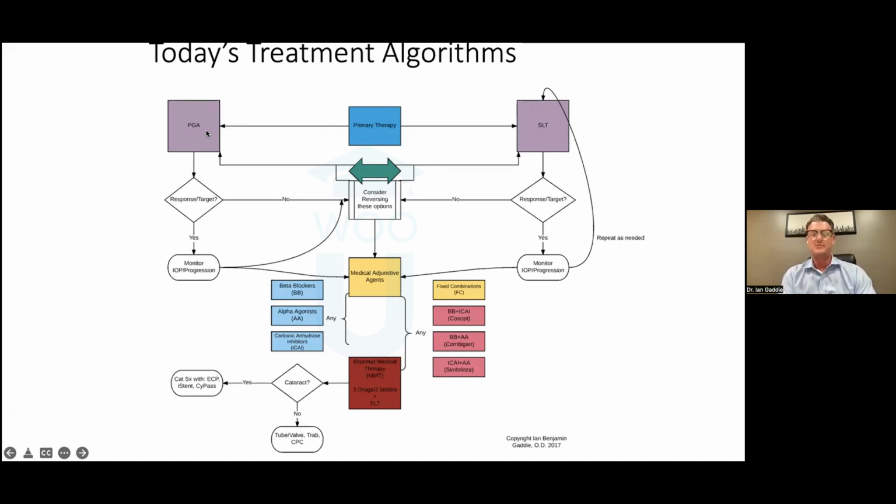Are there times when I start with something different? Absolutely. A good example would be someone where we're only treating one eye. It's not very common, but it does happen. And if someone has blue eyes and you're going to just treat one, we get concerned that maybe you'll have one blue eye and one brown eye. And so aesthetically, that could be a problem. And I'll show you exactly what that looks like. The other is if you have some contraindications to PGAs, which are not very frequent at all.